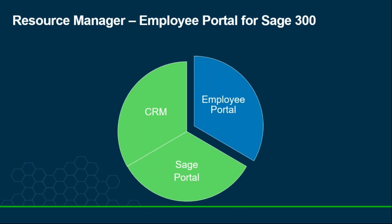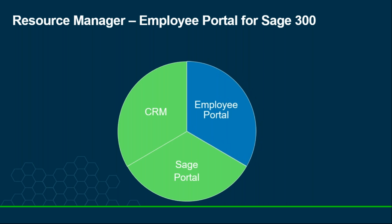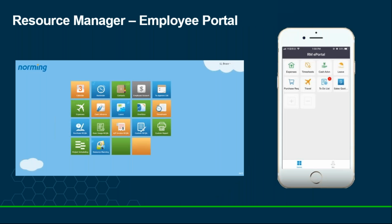And it integrates that directly into Sage 300 without having to log into Sage 300. So again, we're protecting the integrity and the privacy of the information that's stored within Sage 300, but allowing non-accounting, non-finance employees to access information that's part of Sage 300 and in fact create transactions that, once they are properly approved, get set up as a transaction within Sage 300. So in essence, it's an employee portal for Sage 300.